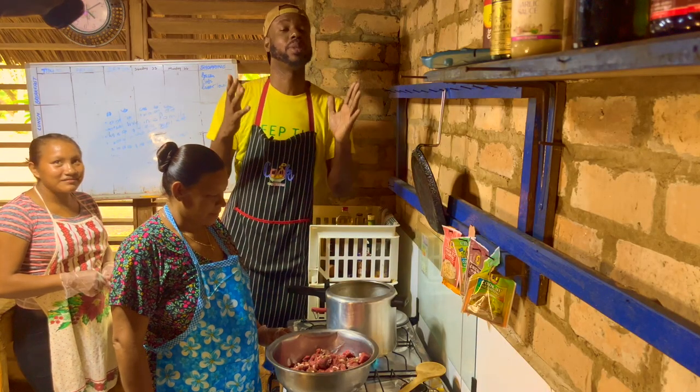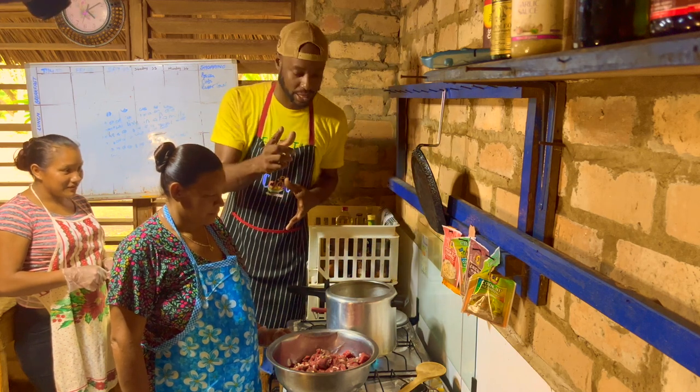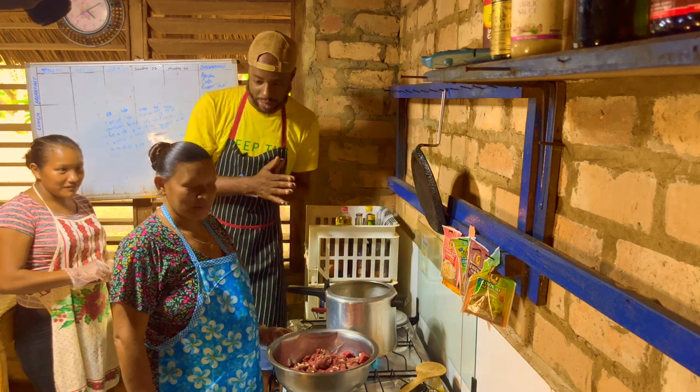Welcome back, ladies and gentlemen. Remember, I'm in the Rupununi village in Karanambu in Guyana, and we're doing the Guyanese pepper pot. Another Christmas dish for you. Okay, so you're ready to go, Anita?